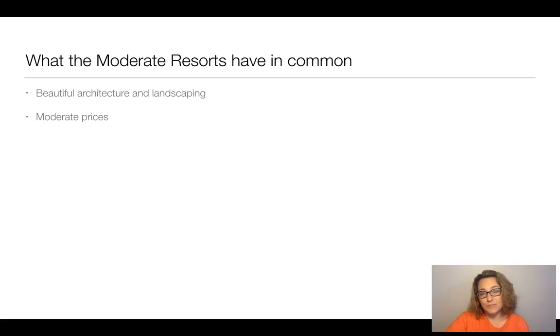They have moderate prices. That's why they're called moderate resorts. They are not as expensive as the deluxe resorts, but they are more expensive than the values. All of the resorts, except for French Quarter, are very large with lots of rooms in them, much like the values, which are also very large.